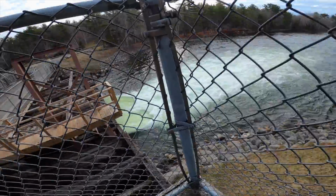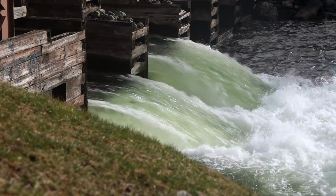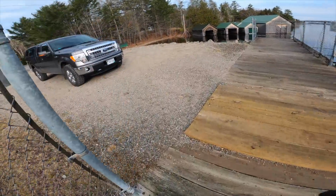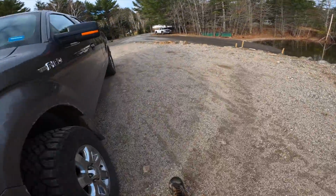Flows are definitely still really high. Yeah, I don't think I'm gonna fish this today. This level is just too much, even for my spey rod. It's unfortunate, but gives me a chance to explore the rest of the river.